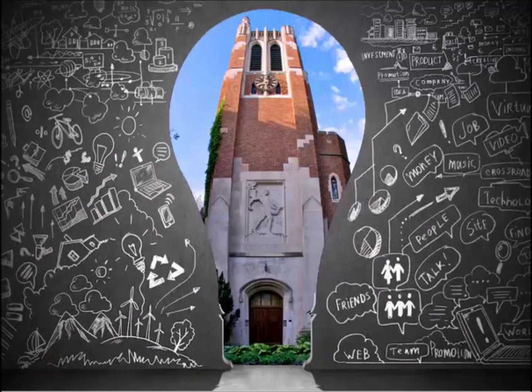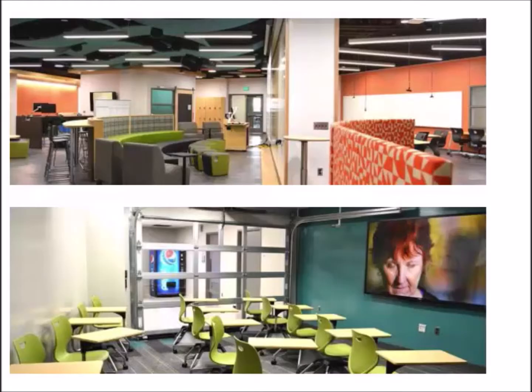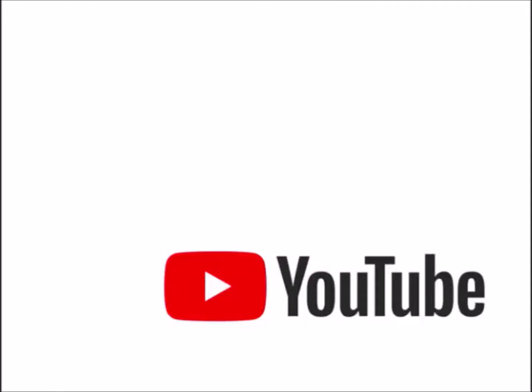That said, MSU has a handful of amazing spaces designed to foster innovative, creative, and entrepreneurial work. We've explored some of these spaces already, including the Hatch and the Hive, and you all created an amazing map of more than 175 creativity hotspots around campus in East Lansing. Beyond MSU, one of the places that has been regaled as an incredibly creative workspace over the past few years is YouTube's headquarters in California.